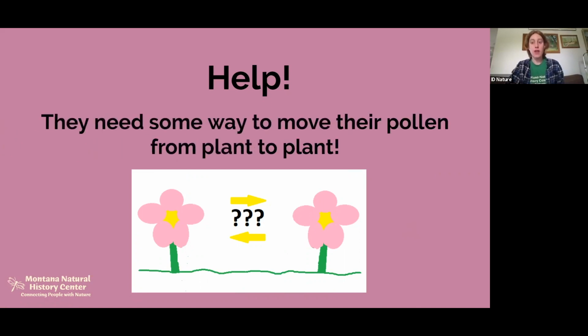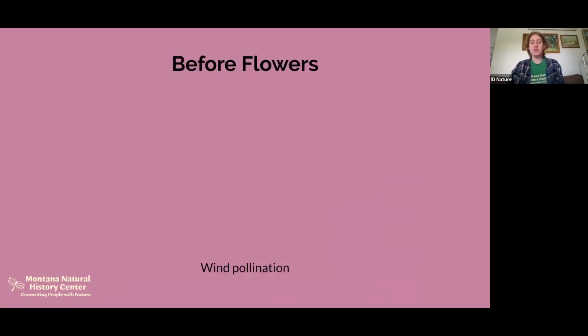So before flowers developed, plants were dependent on the wind. So they'd produce tons and tons and tons of pollen and hope that when the wind would pick it up and carry it off, it'd end up landing on the right spot. I got to see this in action just this weekend because it's still a strategy that some plants use today, like our conifers and some flowering grasses.